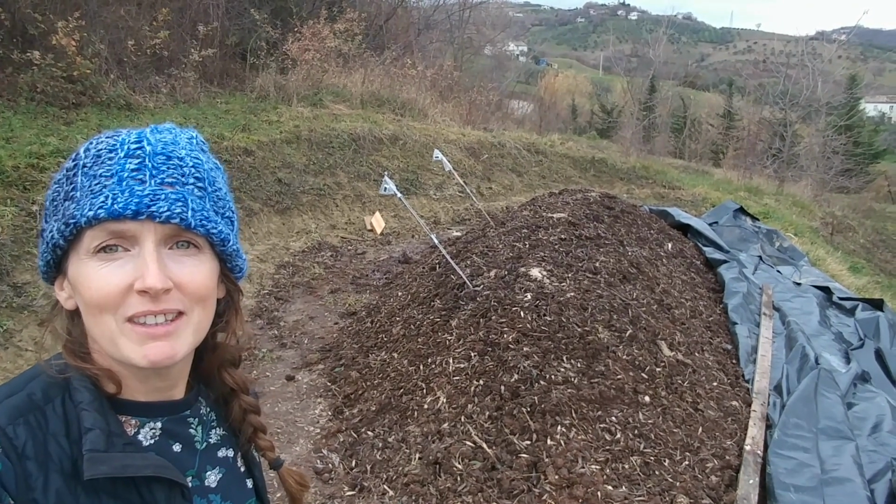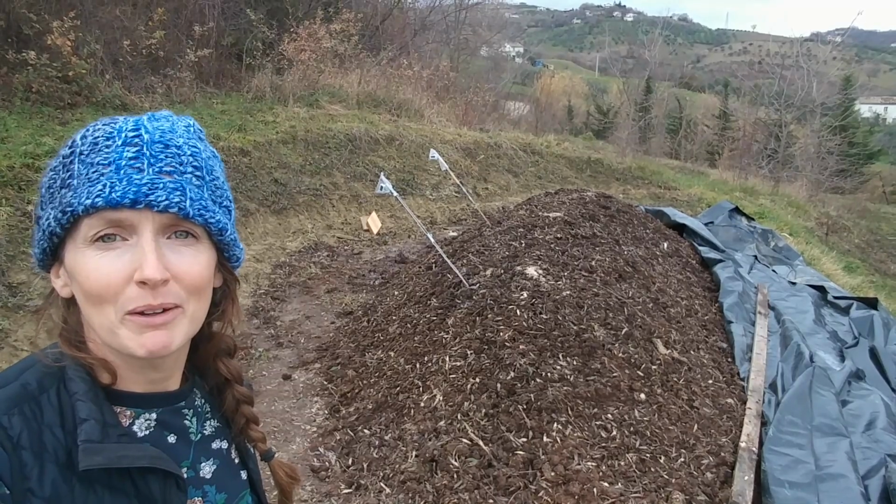So hopefully within just a few months we'll have some really nice compost. So watch this space.